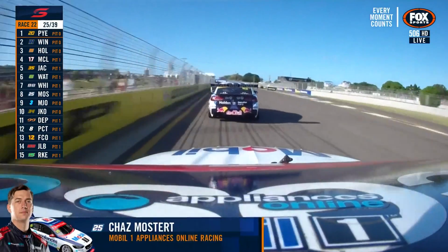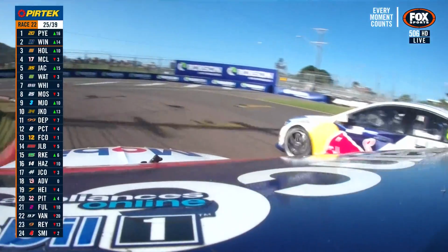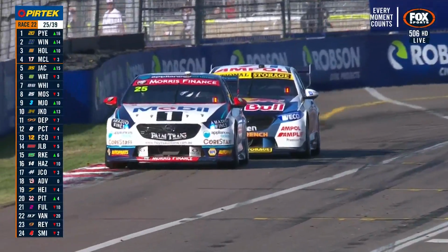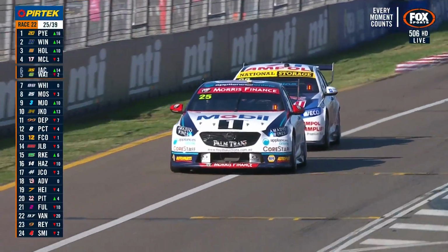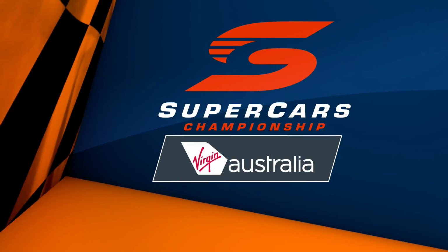Mostert put 3 on also, remember? So, the last-minute dive. He knows he's gone. Jamie didn't turn it in. He was actually parked there. He knew that Mostert was coming, and he just had to hold it high and wide.